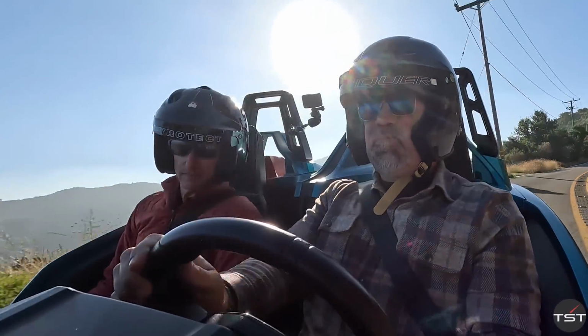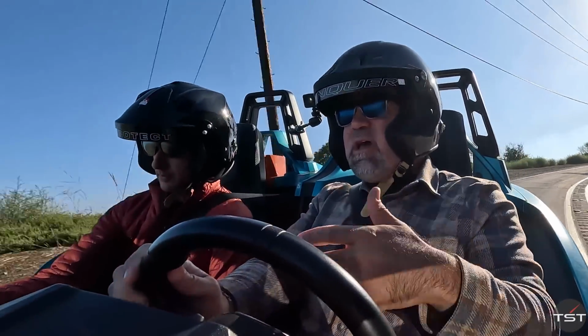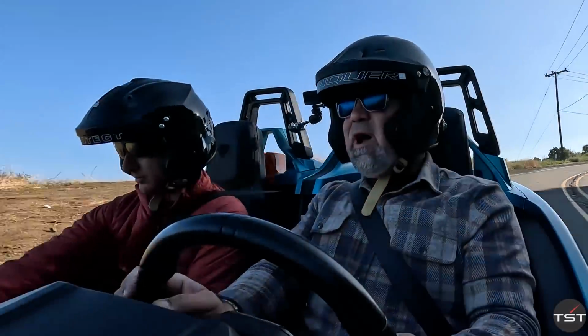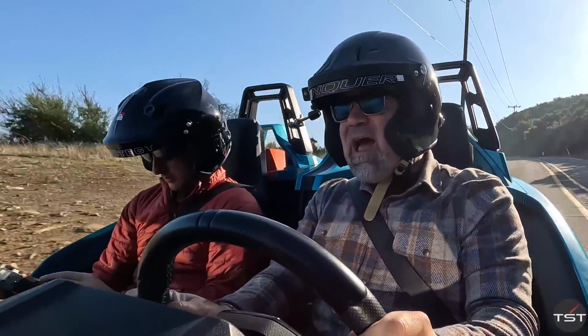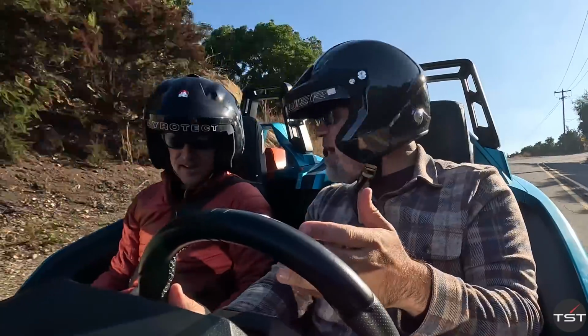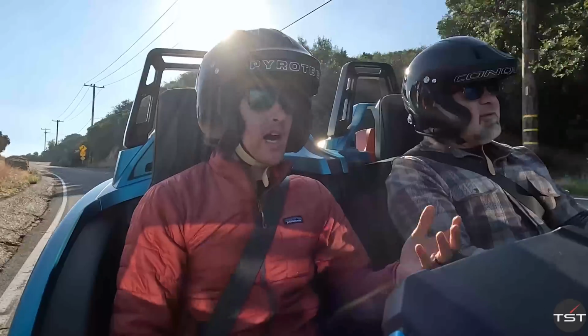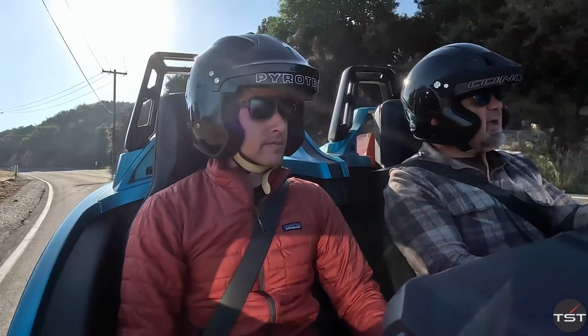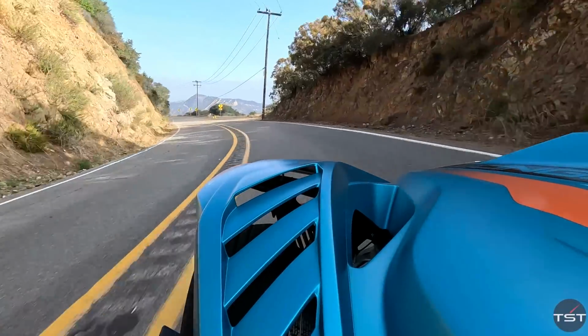The engine, while it's not exactly a Civic Type R engine, is rev happy. It goes way, way up. The steering ratio is really quick. It's 2.5 turns lock to lock. It's really direct. You never have to input more than 90 degrees of steering.